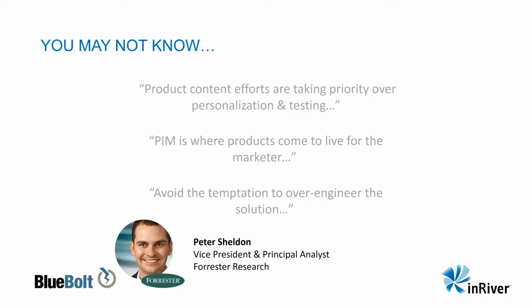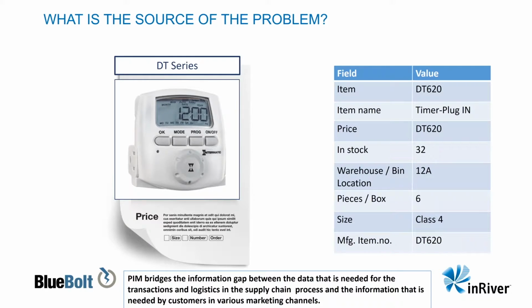And finally, something we also tell our customers a lot is about avoiding over-engineering. It's great that you want to do all those things, but you want to make sure that you keep things simple, do it in phases, and don't just turn the lights on and off and go from one system to another. Take a phased approach to your implementation.